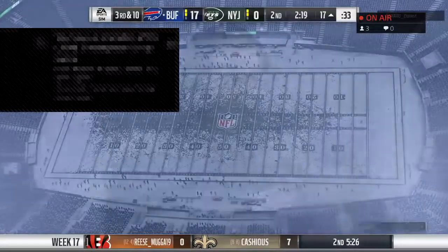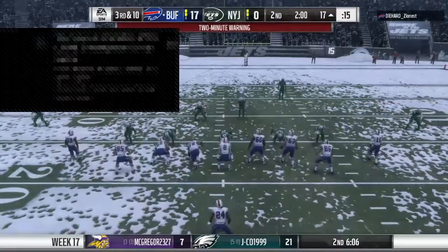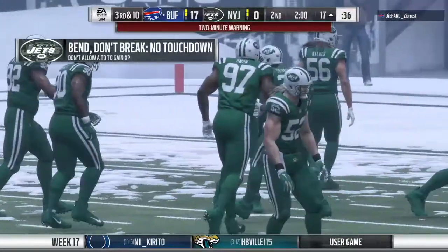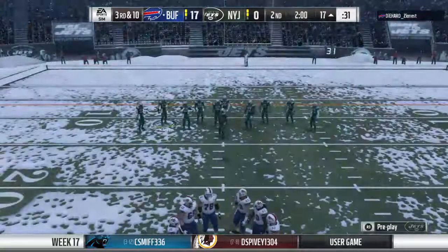Defense, as we just saw there, one broken tackle, but he didn't get away because the rest of the guys arrived to put him on the ground. Remain here in the first half. We'll come back to MetLife Stadium after this short timeout.